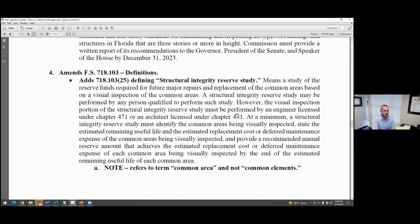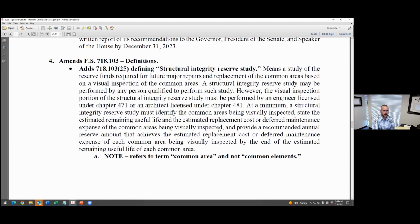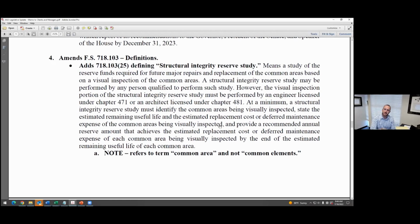A structural integrity reserve study may be performed by any person qualified to perform a study. So you would still use your reserve analyst that you've used before, but the visual inspection portion of the structural integrity reserve study must be performed by an engineer licensed under Chapter 471 or an architect licensed under 481. So a Florida licensed engineer or architect basically needs to work with the typical reserve analyst.